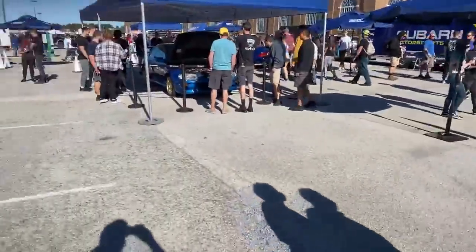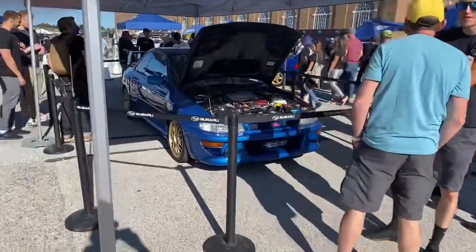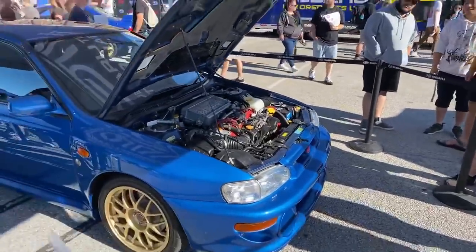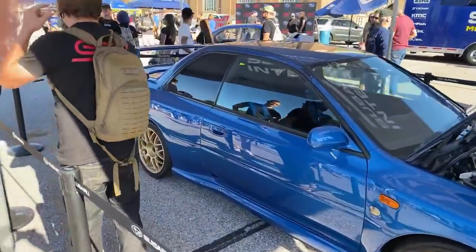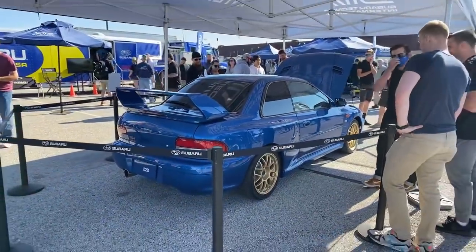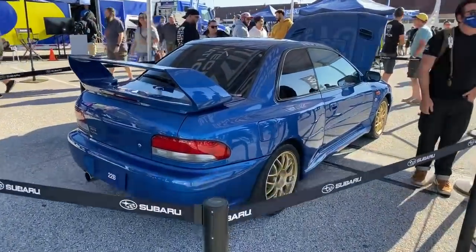And hopefully YouTube doesn't knock us for the music in the background. What's this? Is this a 22B? Why, yes it is. This is the OG Subaru. And for those just tuning in, we are live from the York County Fairgrounds.